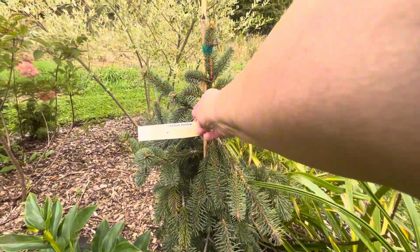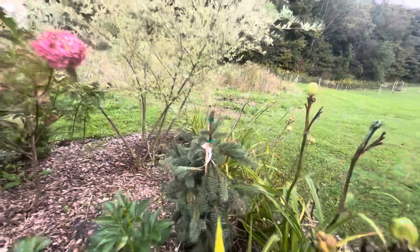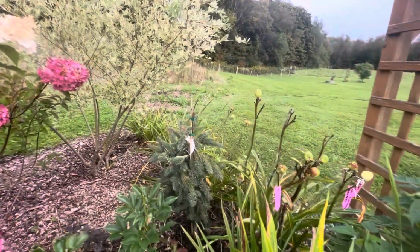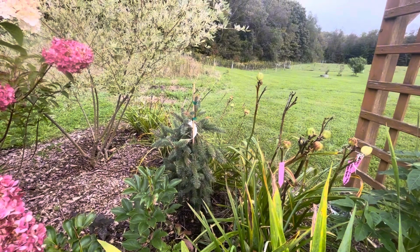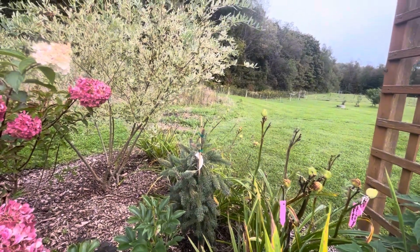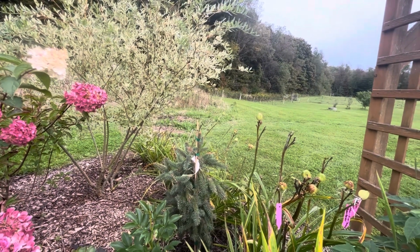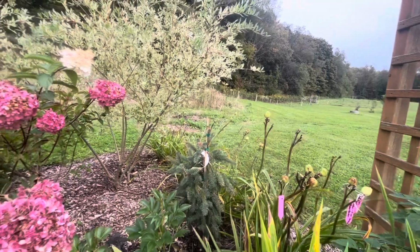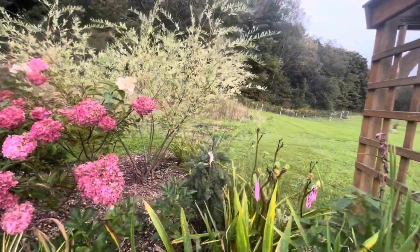Picea abies pendula. That is a 3-gallon size, so it's a couple feet tall. It's a weeping Serbian spruce, I believe. I'd have to look it up.